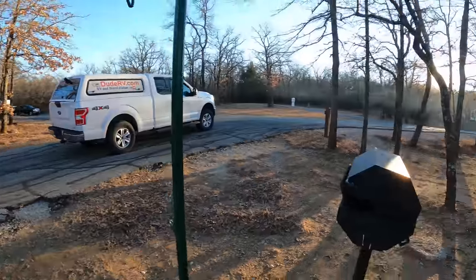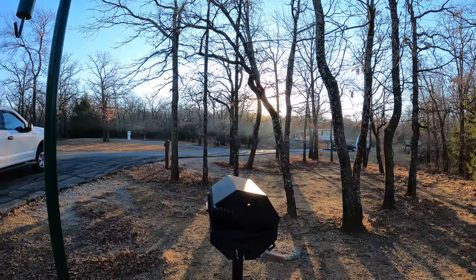More to come. Good morning from Hickory Creek Park, Lewisville Lake. Sun is coming up. The freeway's busy. I know because I can hear it. But the animals have been going crazy on the bird seed.